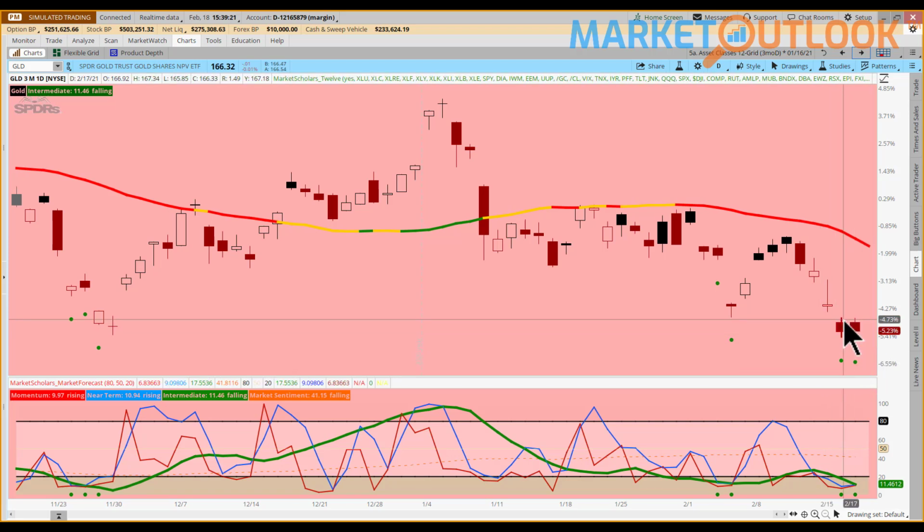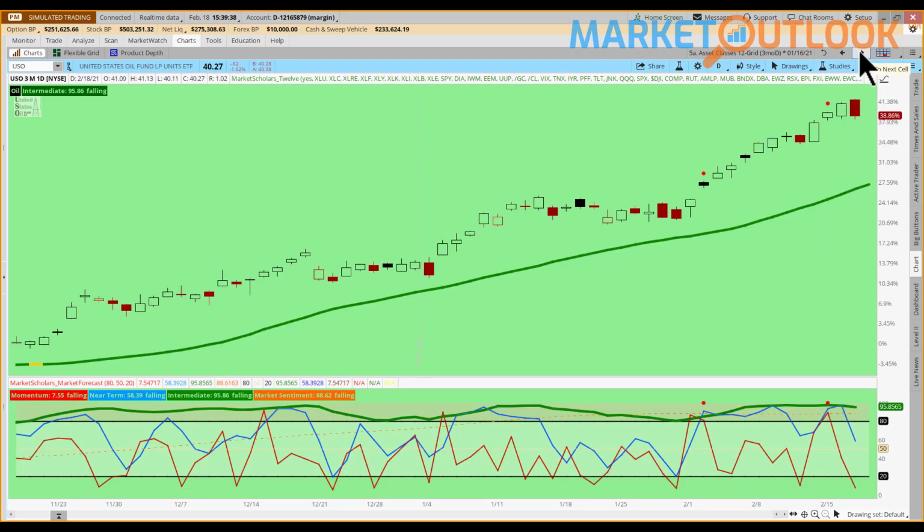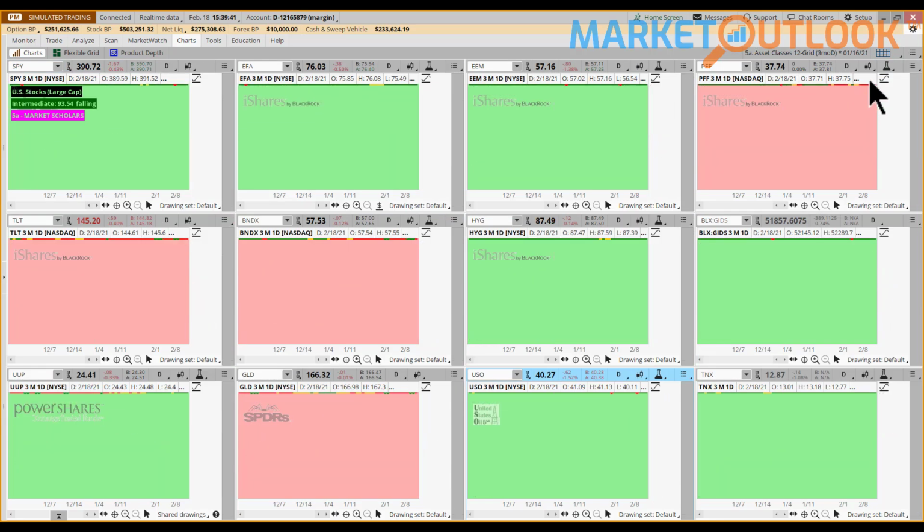We'll see where that takes us. Right now, we're basically sitting at some of those same levels where we were back here in late November. We might have breached them by just a little bit, so that's not the best of signs, but we're probably overdue for some sort of a bounce back rally in gold here. And then here's oil once again. So we kind of cycled through all of those this time around.